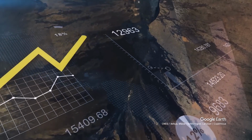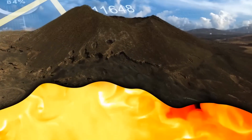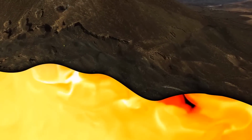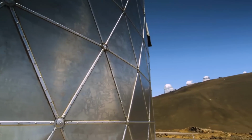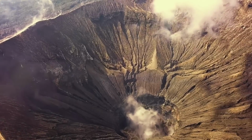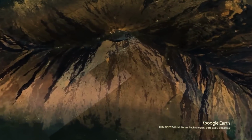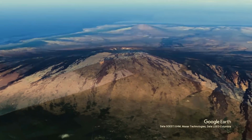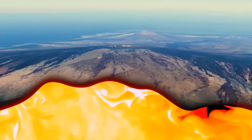They're kind of worried about earthquakes clustering at high rates. It likely means that lava is on the move under the surface. 500 to 600 earthquakes per day are a serious reason to be on high alert. On the other hand, it doesn't necessarily mean a disaster or inevitable eruption. Around a decade ago, several earthquakes that happened at the same time signaled that something was happening under Mauna Loa.